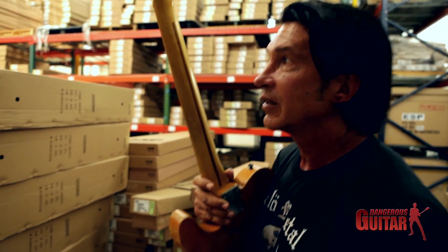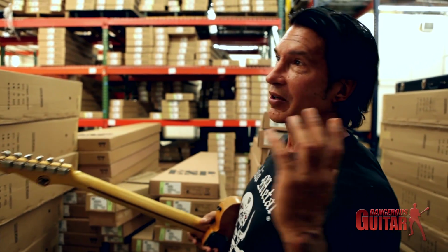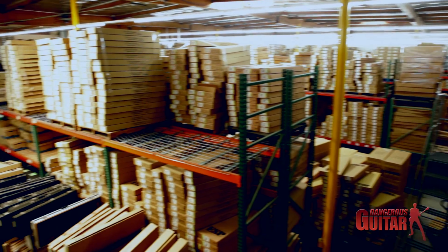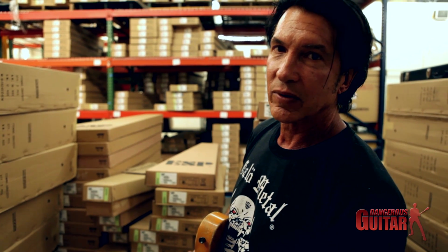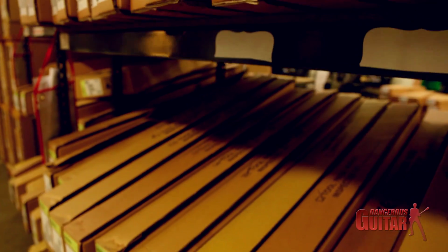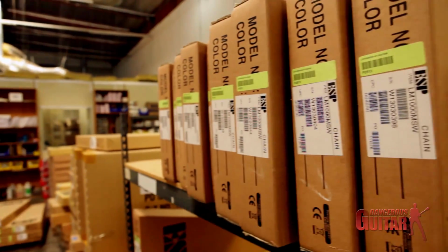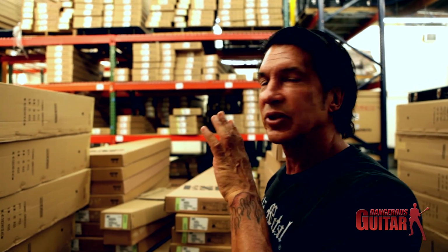So here we are at the ESP Warehouse, and this is where all the guitars come in, where they go out. You can see there are endless rows of racks stacked to the rafters with guitars. Unbelievable how ESP has grown over the 27 years that I've been with them. They've gone from 48th Street, New York, through 5 or 6 different facilities, continually expanding and getting better and better. It's just phenomenal. This is the home to ESP, LTD, X-Tone, and ESP U.S.A. as well.